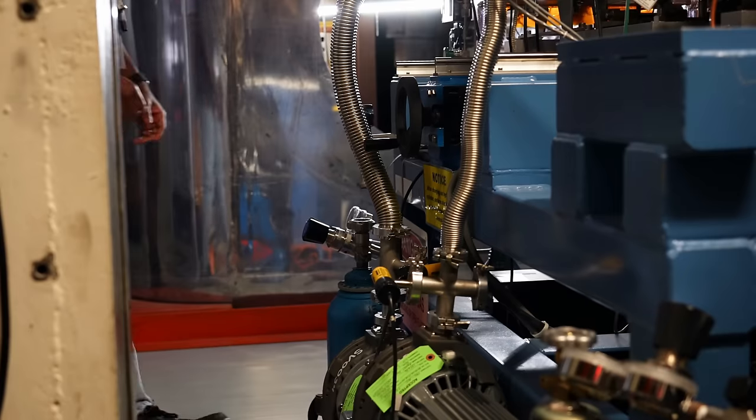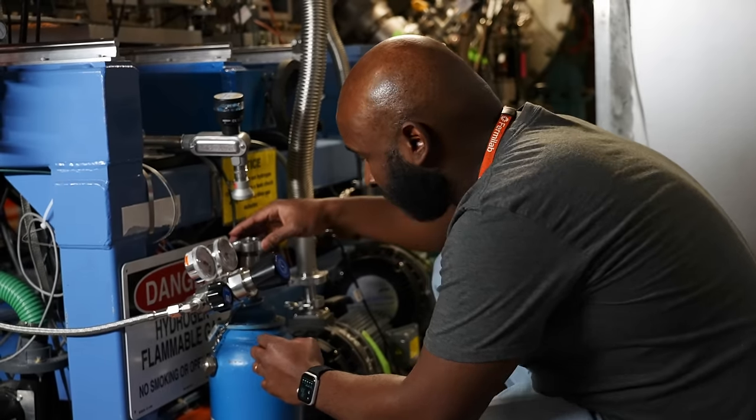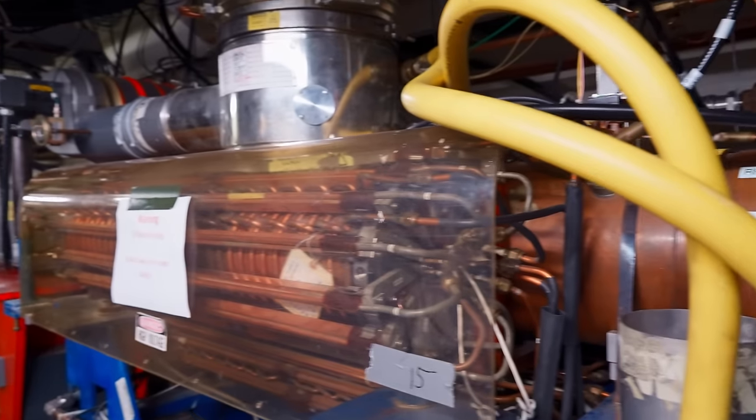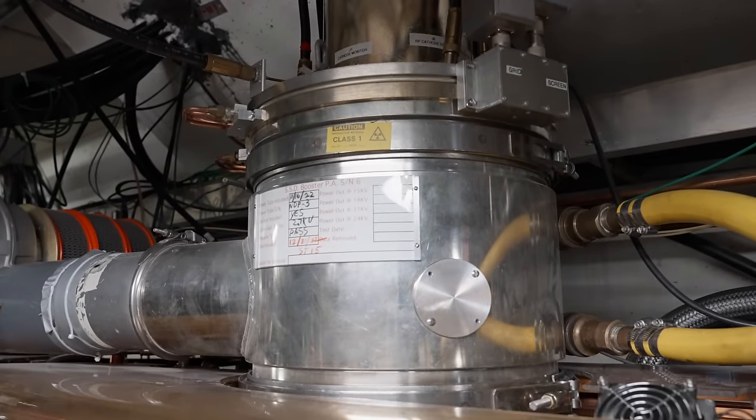Every particle that we accelerate at the facility actually originates in a small bottle of hydrogen that we keep in a building right behind me. We then accelerate that through our LINAC. We strip off the electrons, and then we start the acceleration process in Booster. In Booster, the beam is already reaching just under the speed of light.